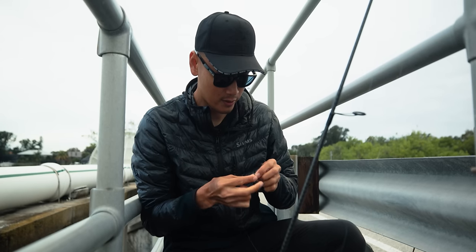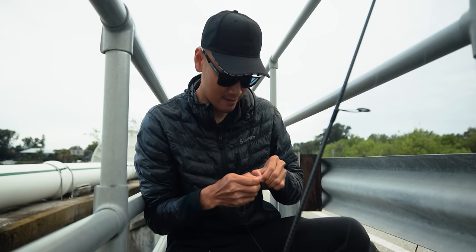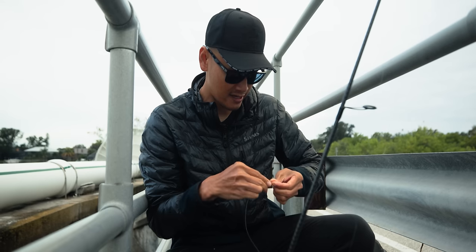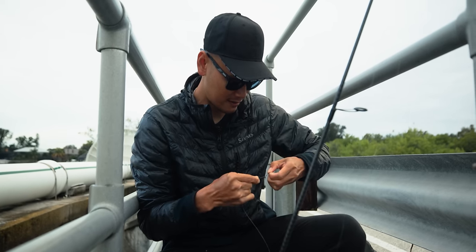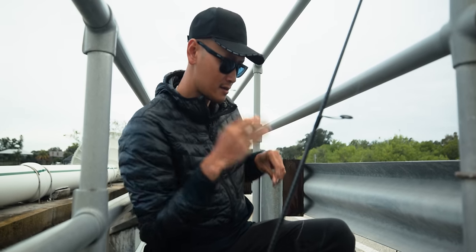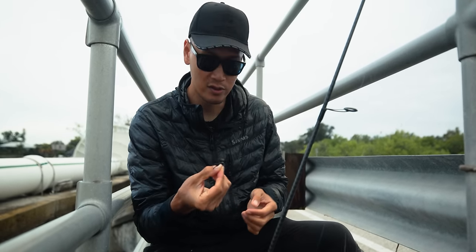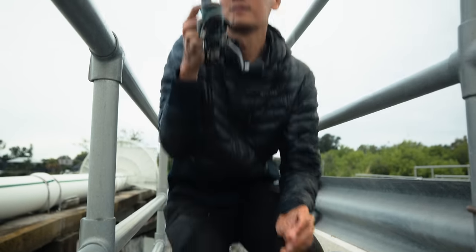All right, I had to tie on a new hook because the other hook, I had to bend it out of his mouth because it was in there pretty good. But we're just gonna tie an improved clinch knot. I think they'll still hit the other crab. I think they're fired up today. Still a smaller crab down there. This guy has three legs. All right, let's send him down there.